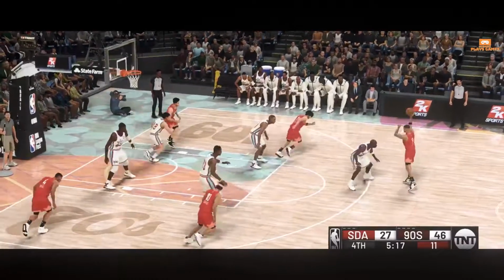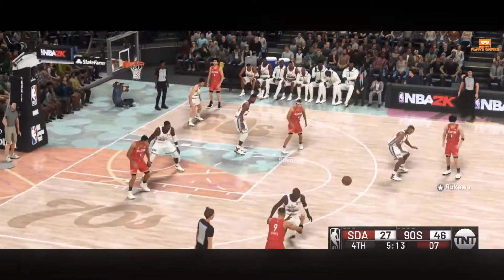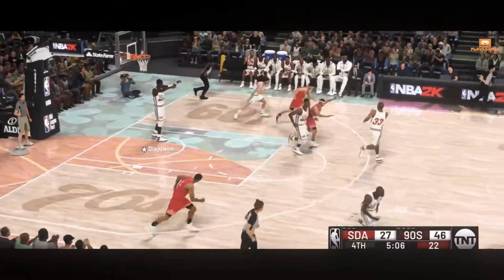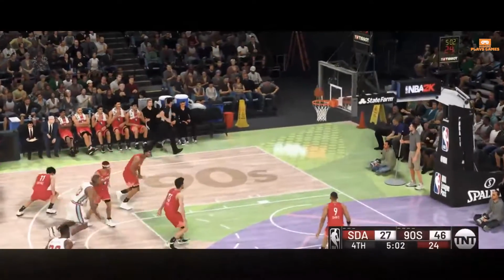Here's Mr. Perfect, guarded by Jordan. The pass to Mr. Perfect. Here's the bodyguard. Olajuwon grabs the miss. Olajuwon's got rebound number 7 for him tonight.